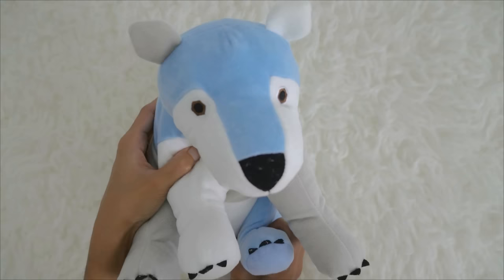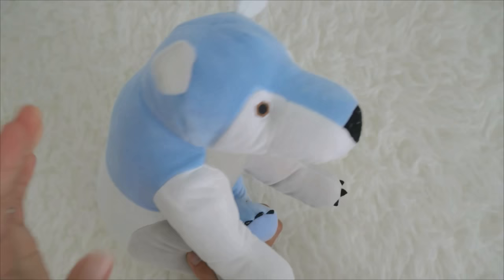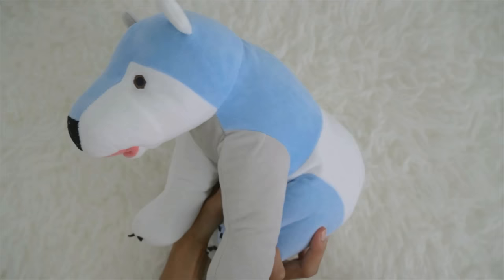So Miss Kaye already told the story about brown bear, but this time we're going to read about a different type of bear. Do you know what type of bear this is? This is a... It's a polar bear. We're gonna read about polar bear today.